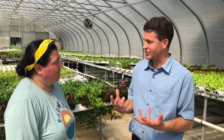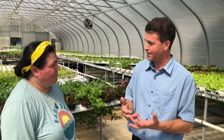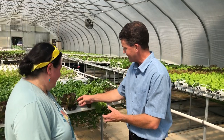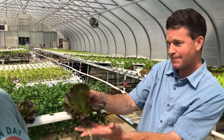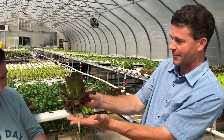Hydroponic just refers to a way of growing where the plant's nutritional needs are met through water as a medium rather than soil. So we use water, we add the fertilizers that the plant needs, and those just get circulated typically through a growing channel of some sort over the roots of the plant, as you see here, and the plant gets its nutrition directly out of the solution that way.